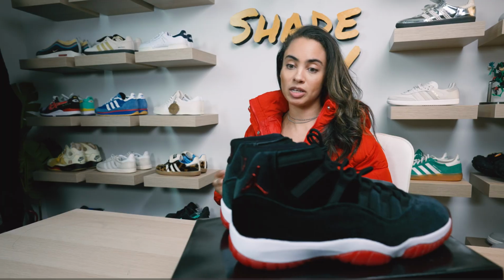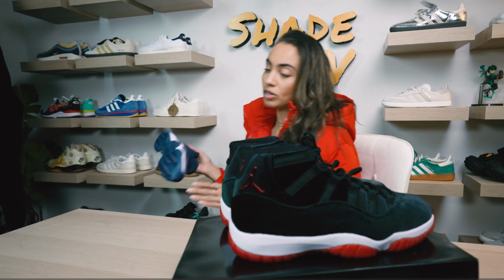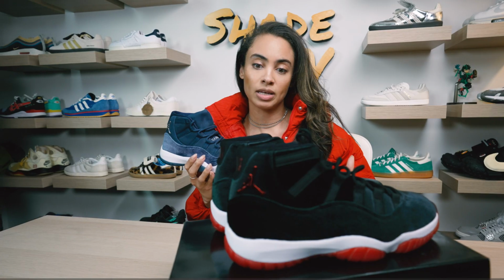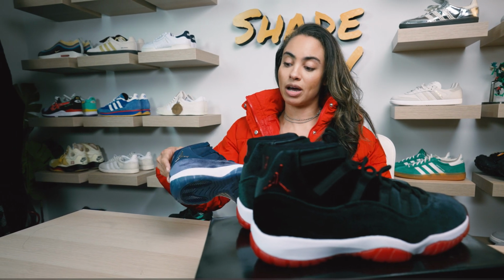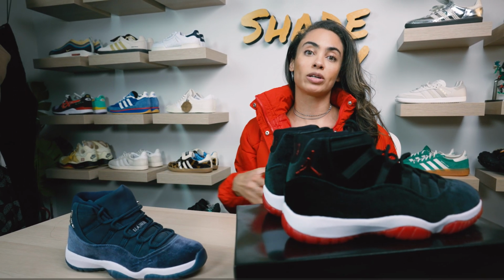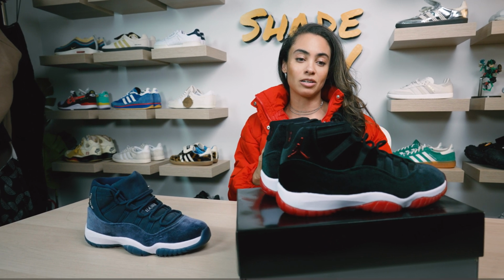So I'm actually, let me grab my midnight navies just because we're talking about more of a velvet textured material being used on these silhouettes. I feel like as far as patent leather goes, or satins or velvets, I definitely think hands down patent leather has always been the top tier for those who want to gravitate towards a nice dressier looking sneaker. I would say velvet is probably right underneath that.